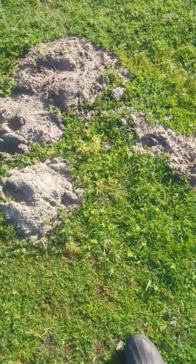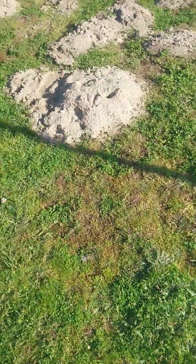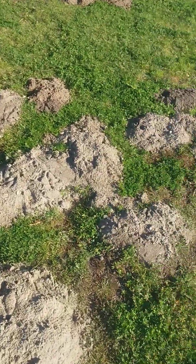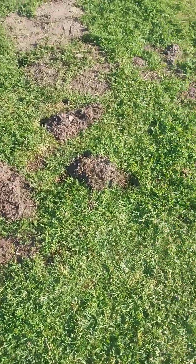These are all gopher mounds. These are gopher mounds for Gopher Metropolis. You can see that these gophers are hard at work making their home here.